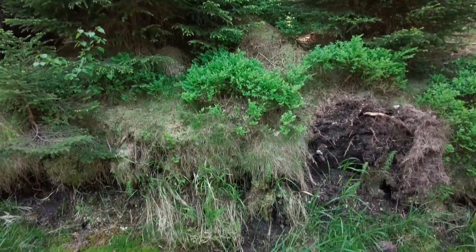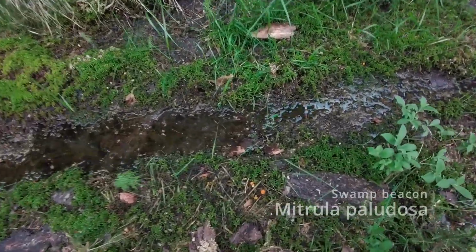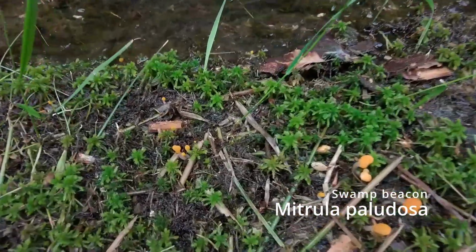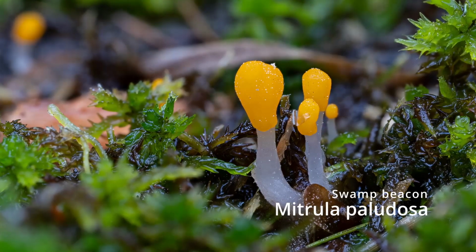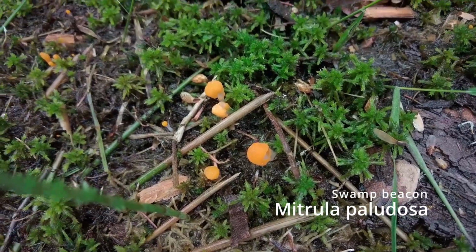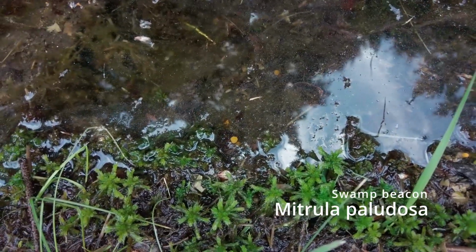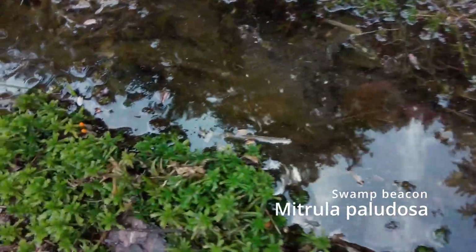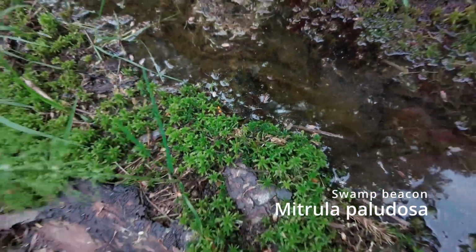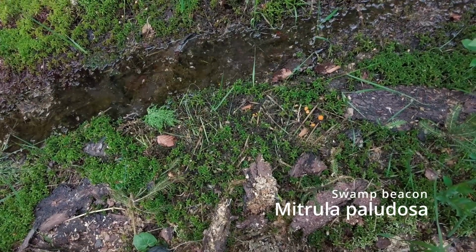Today I'm very lucky for these water mushrooms because I have found another group of them, and these, I think it's the same species, but these are very huge. As you can see, some of them are growing even underwater.